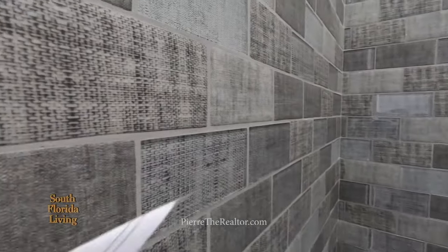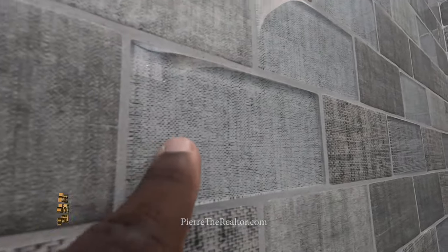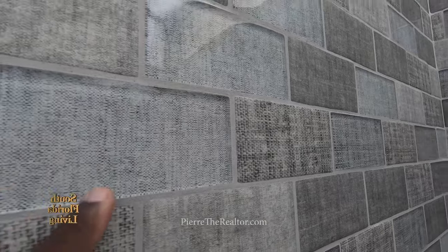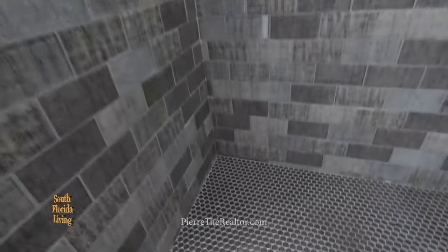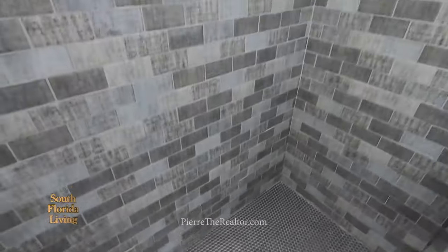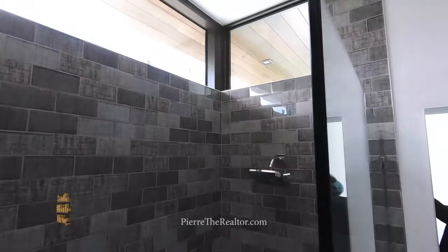I'm loving this tile, man. And look at this, it's clear. So this design's on the front of the tile, but this design's on the back of the tile, and they put clear in the front. This is nice. Gray grout, beautiful. And look at this shiny circular mosaic with a drain in the middle. Nice, and I love how they did it right.